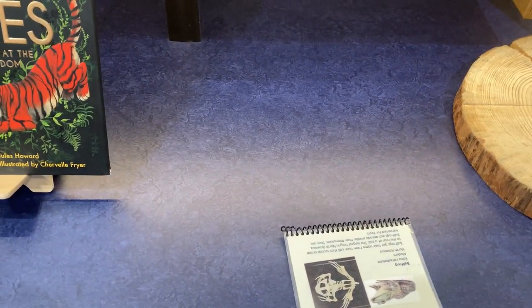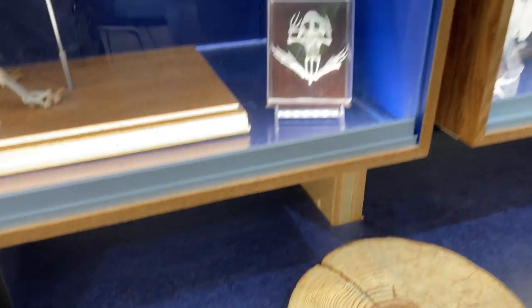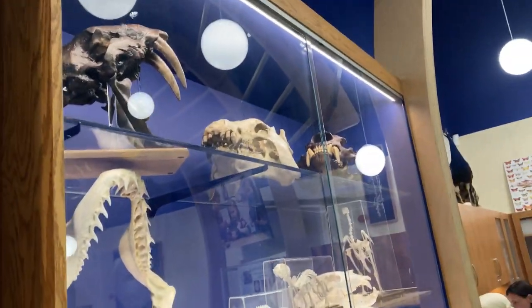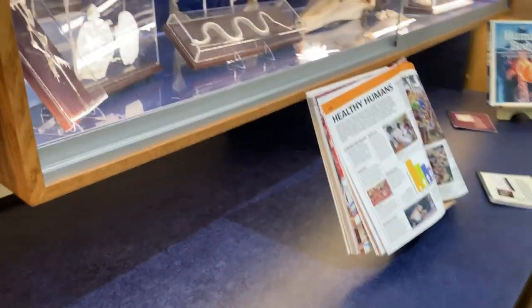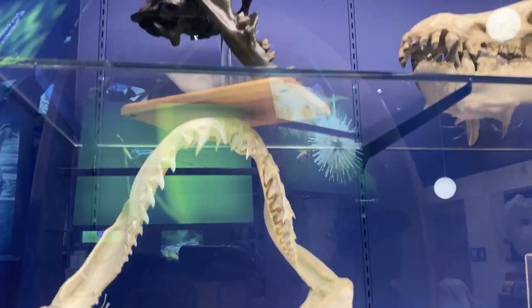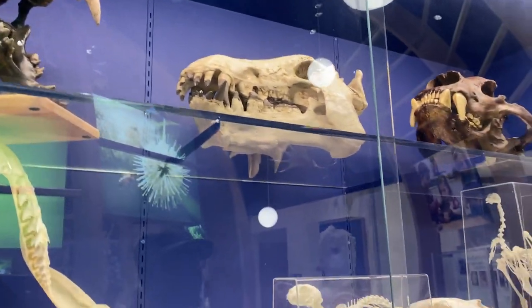Is that a frog? So tiny. I didn't even know they had bones. Oh, no. Healthy humans. You think? Wow. That's not a bulldog.